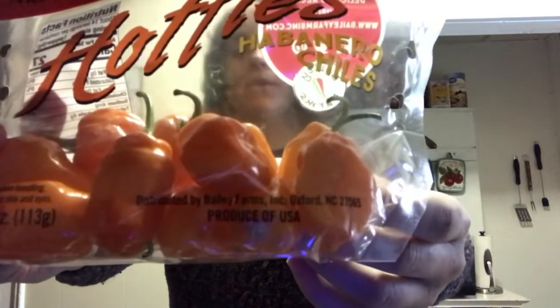I picked these up from my local grocery store this morning. Now it is habanero and not habanero, as many Americans do say, and I hear it all the time. You do have that little tilde accent, the little squiggly over the N on the jalapeno, which leads a lot of people to think that it's also habanero, but it's actually habanero. So that's your first lesson about habaneros for today.